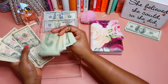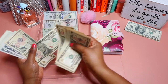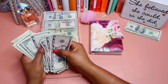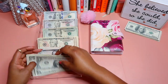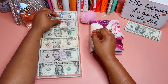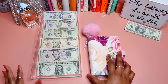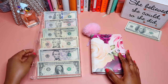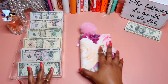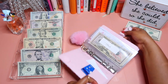So let me just put those here. Okay, so this is the $752 that we're going to be cash stuffing. So let's start. Oh, let me slide y'all over a little bit. Okay, there we go. So let's start. Okay, so this is my cash envelope binder, which baby, all the things is thinging.